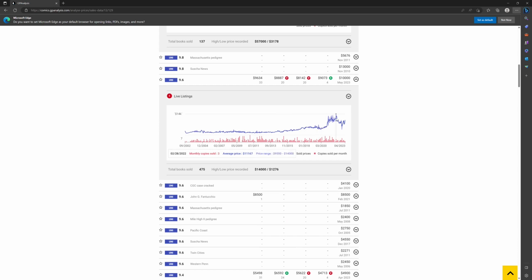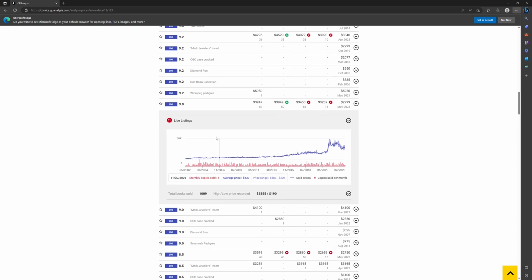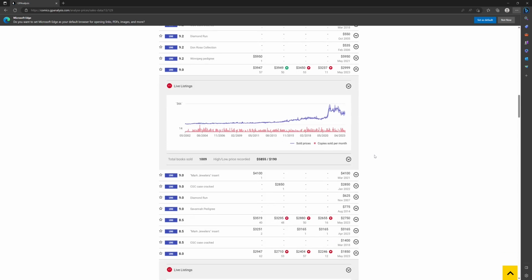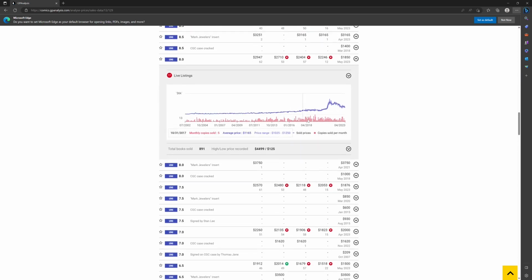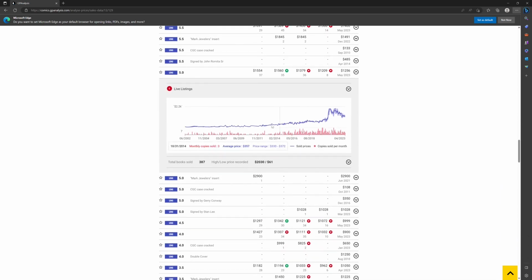9.6, same thing, big increase, correction, and 9.6 actually looks like it's going back up as well. And then you get into the 9.0, same thing. When you look at the end, maybe a little bit flatter there. 8.0, again, the correction looks like it's actually continuing to go down. And then 5.0, same thing, big correction, then maybe a little bit flat going down.